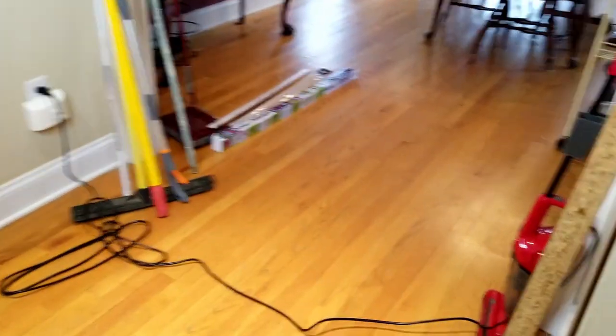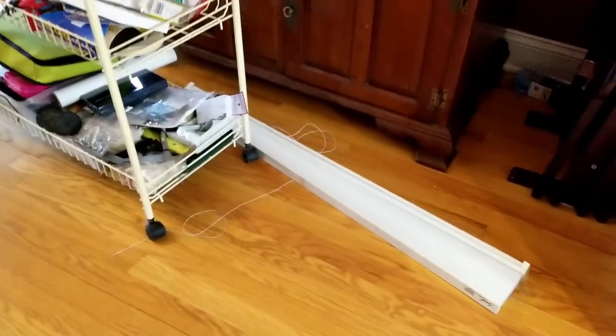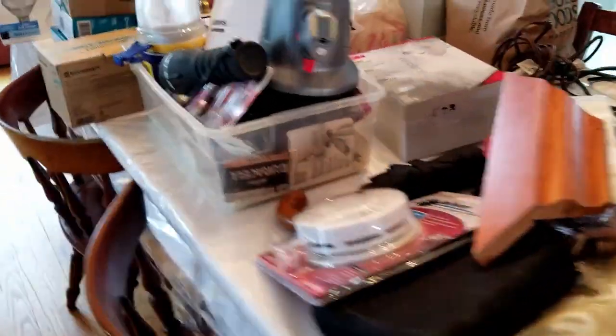Now let's see what I've taken out of the closet. This is all the stuff that I had in the closet. Yep, it was a lot. There's a lot of stuff in here. In order to make this work, I'm going to have to declutter a lot of the stuff. But as you can see, yeah, there's a lot of junk.